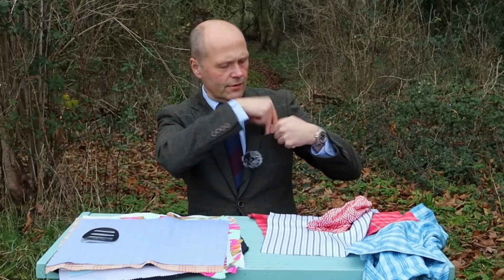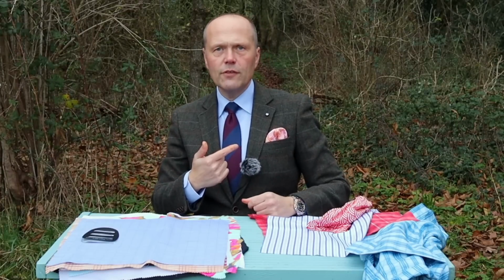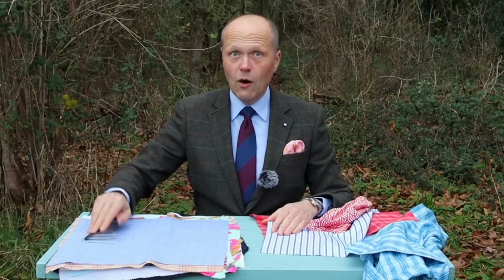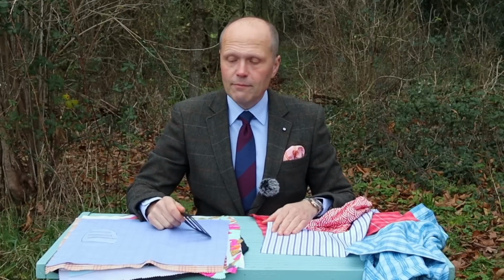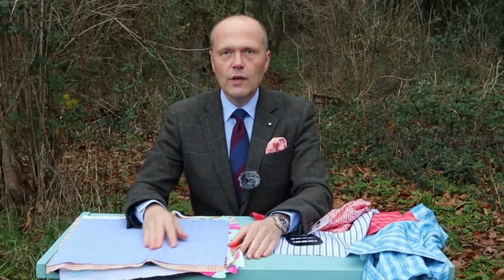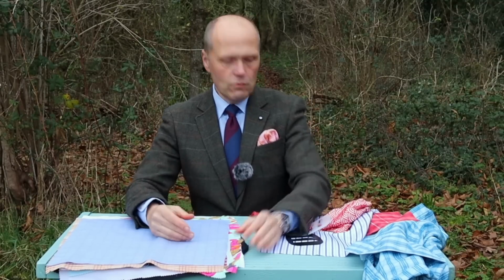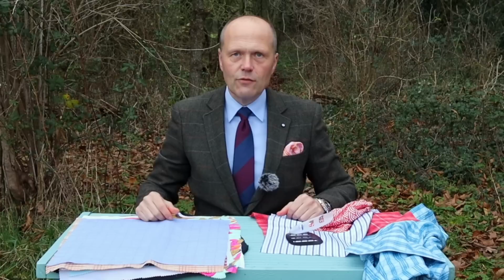Slip it into the pocket. There we go. We now have a free pocket square holder. It's cost not a penny. So far, I'm up. And all that you do is repeat that when you get an old shirt and you're ready to turn it into another accessory for your wardrobe.